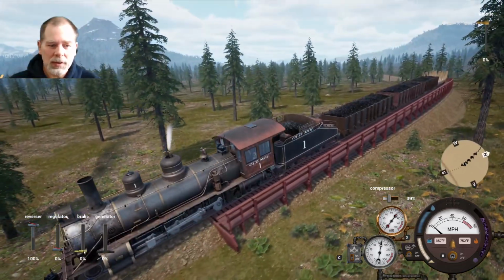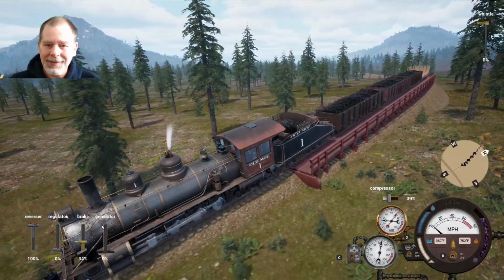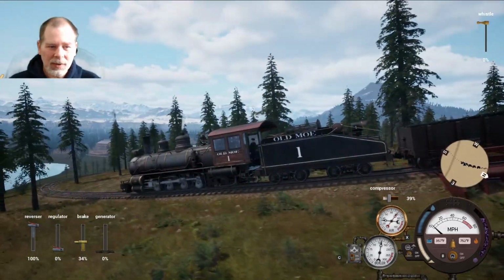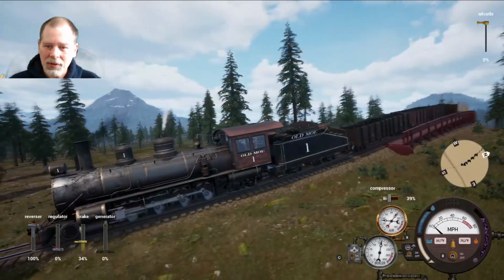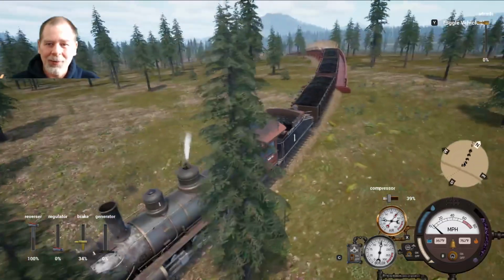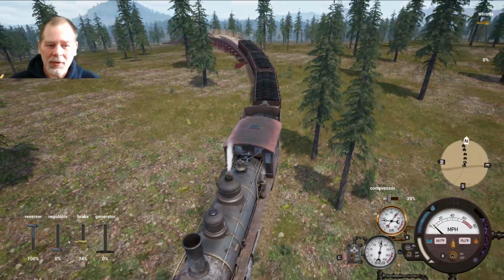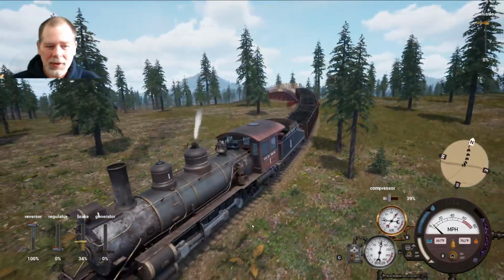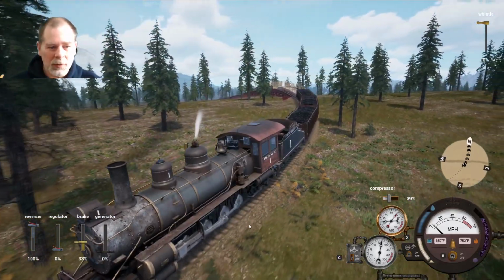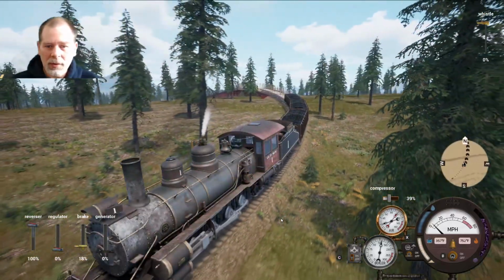We're going to take this real easy. We're going to go only as much as we can. See, that's really crazy. Around a curve, too. This is definitely the vibe I got about how the narrow gauge were. This was the spirit of narrow gauge trains. We can go a little bit faster. Try this. There we go.